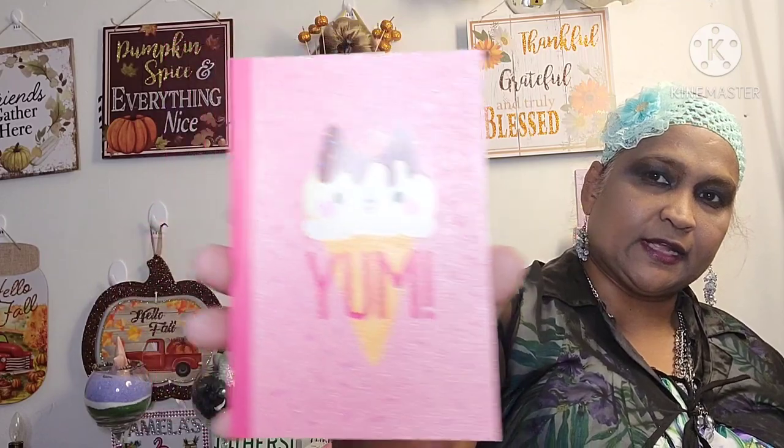Okay. The other thing I picked up is this that says Yum 50 Sheets. This is what it looks like. And this is the Fun Fine Books. And it's very glittery. Glittered. Very, very glittery. I hope you guys could see it. Glittered. And the back is a regular hot pink. And then the inside is hot pink lines.